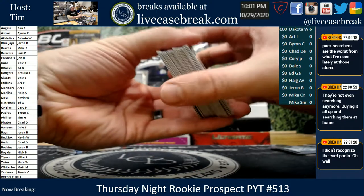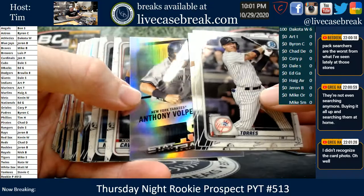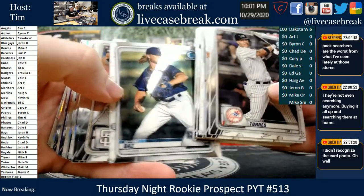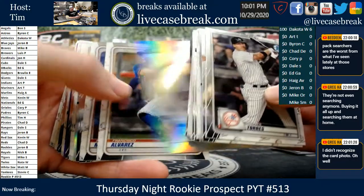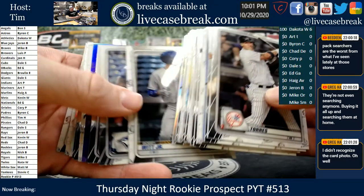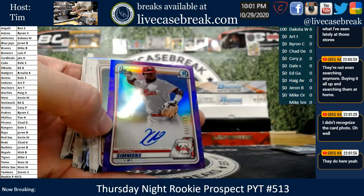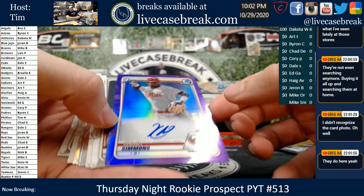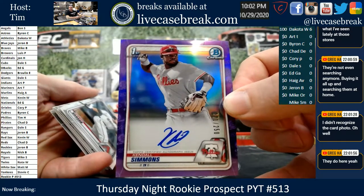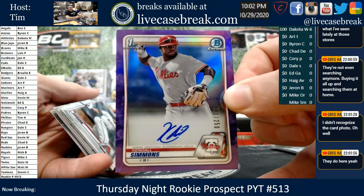All right, one auto out of 2020 Bowman Chrome here. We got a purple in here. Solak and JD. Purple is the autograph, and it's Kendall Simmons for the Phillies, 71 out of 250 for the Philadelphia Phillies. Mr. Hunter, all you, buddy. 71 out of 250 for your PC.